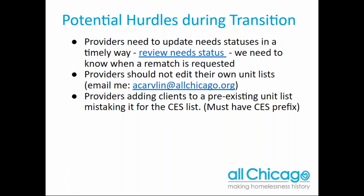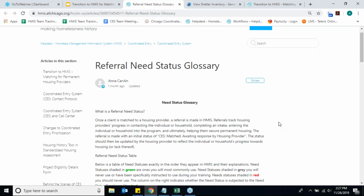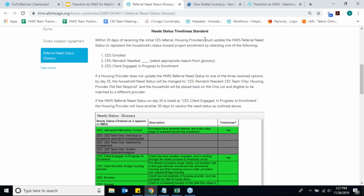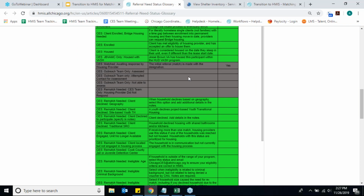Providers need to update the need statuses in a timely way, and we need to know when a rematch is requested. Let me show you this. So just as a reminder, we do have an article on the help desk about the referral needs, and there is an explanation of the referral need status. We talk about the policy involved, and we show you the different options along with the explanation.